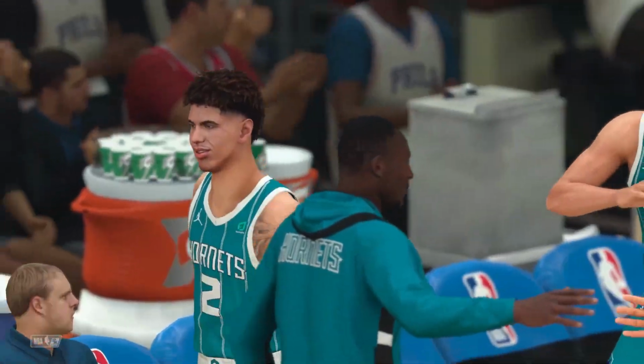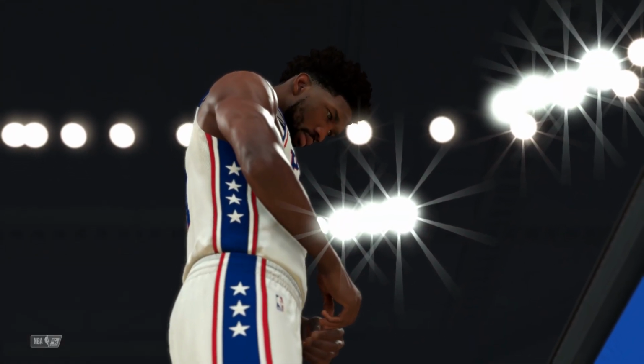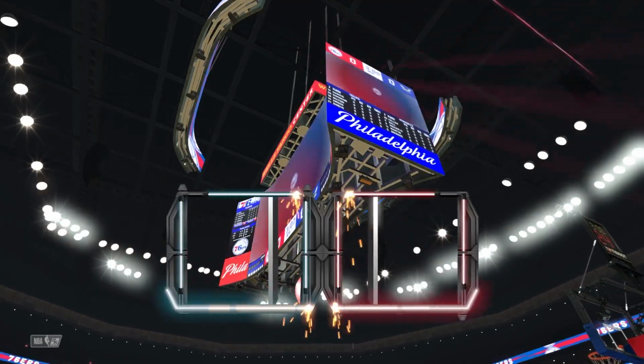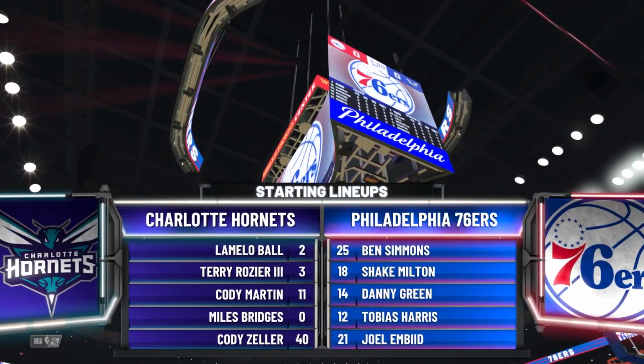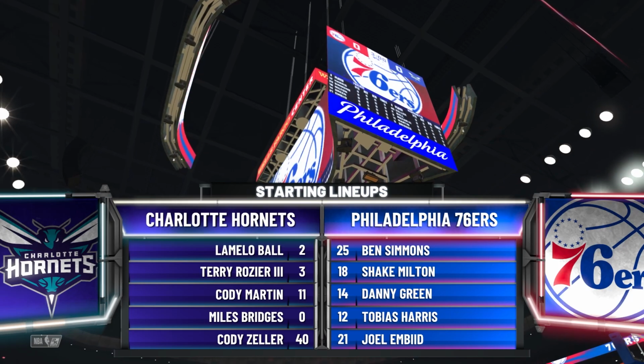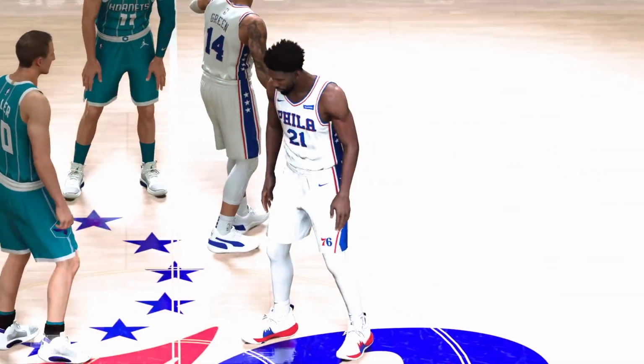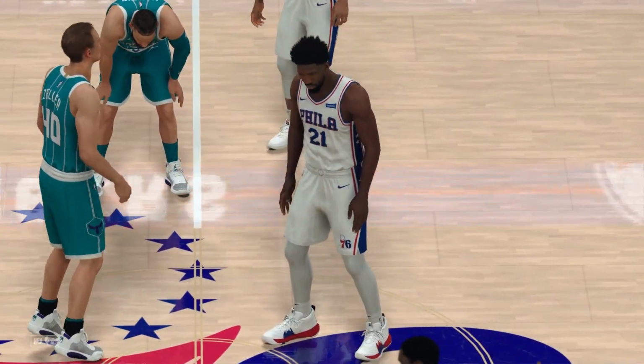So let's take a look at the Charlotte starting lineup. We've got Terry Rozier. Martin is out there with Bridges. Then it's Ball. And it's Zeller in at the pivot spot, manning the middle. And for the 76ers, Harrison and Embiid together in the middle. Simmons is out there with Shake Milton. And it's Green in at the small forward.